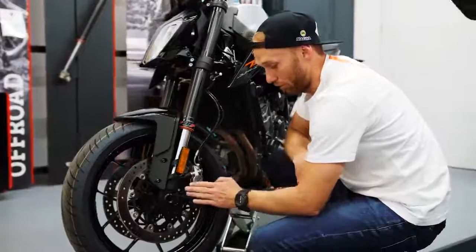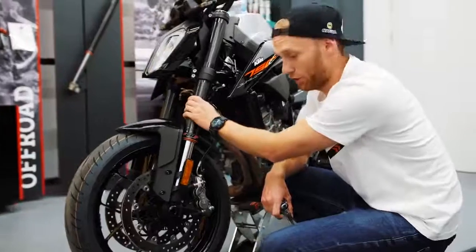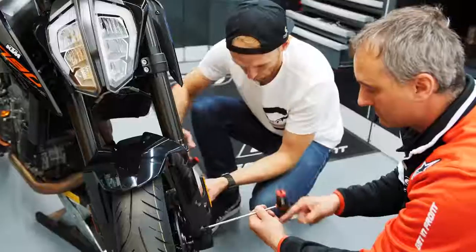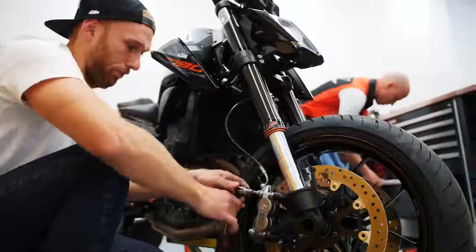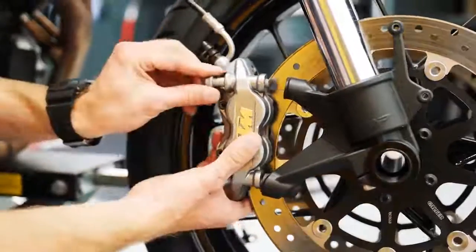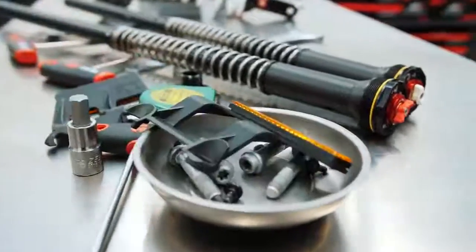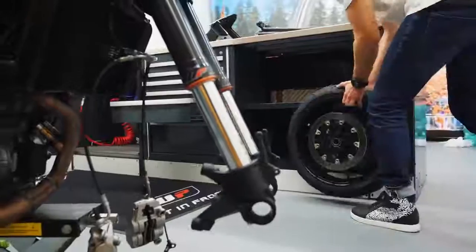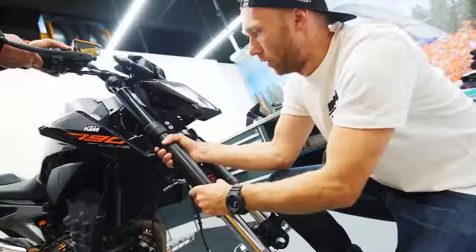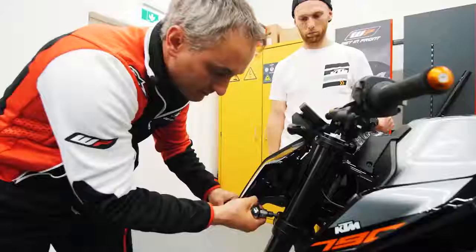Next thing, what we're gonna do is remove the front brakes, the fender, everything, so we can remove the forks down from the bike, and so we can rebuild them. One done, one more to go.